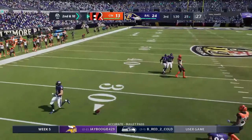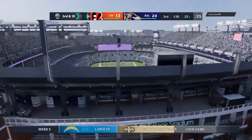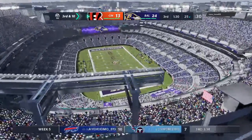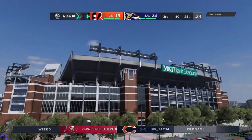From the shotgun, Joe Burrow. He was looking for his favorite target, A.J. Green, that time. But now it's 3rd down. Well, so far on this drive, they've done some good work. They force incompletions on 1st and 2nd down, bring up 3rd and 10. That brings up the big question. Do they bring pressure, or do they play coverage on this down?